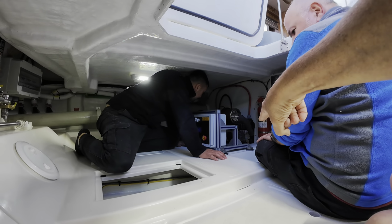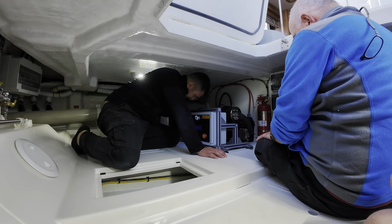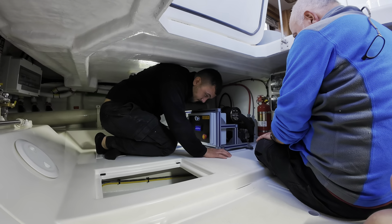Are you happy where those sit, the feet at this end, or do you want to go in just a very small bit? I think it's okay. I think it's okay.